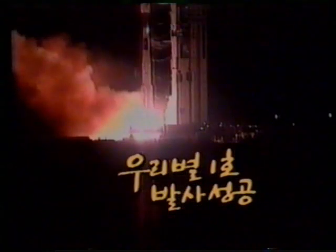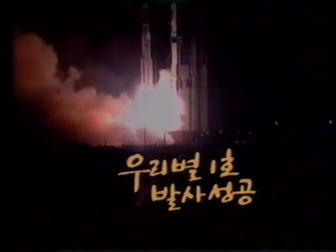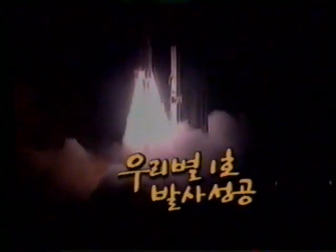In Korea, the launch has hit the headlines. It's the country's first satellite. But that's not the end of the story. Kitsat may be in space, but does it work?